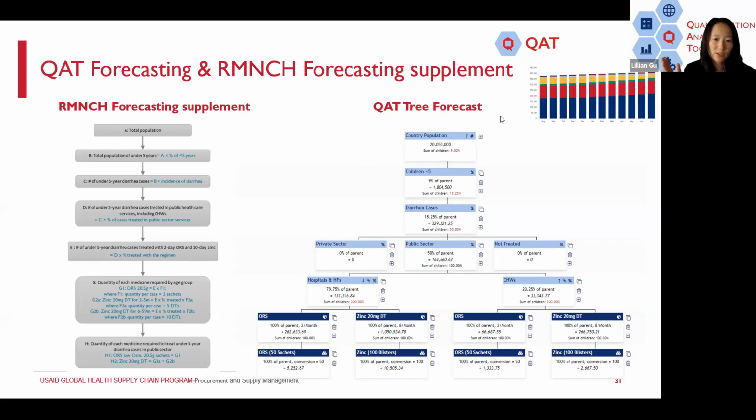Maybe a little small on the screen, but you can see at the top, maybe it's country population. This example is for treatment of diarrhea, but it could be for any demographic method where you start from the country population and go down to the children under 5, down to diarrhea cases, down to different sectors, down to different levels of care, and then finally to the products.